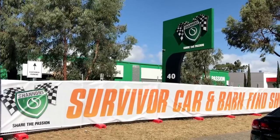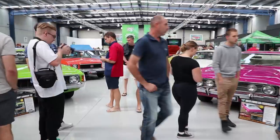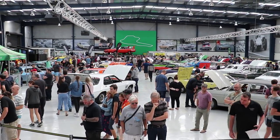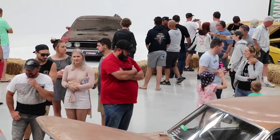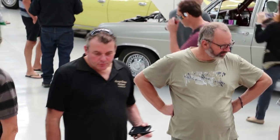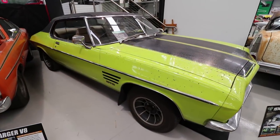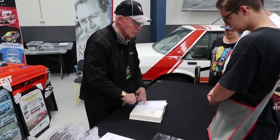It's showtime for Australia's first ever Shannon's Survivor Car and Barn Find Show Spectacular, housed in this amazing new Shannon's showroom and auction house facility, located in Heatherton, Victoria. The event was a huge success, with thousands of enthusiasts flooding through the doors to see the largest assembly of Survivor cars and barn finds ever seen in this country. Even Alan Moffat was on hand signing autographs for dedicated fans.